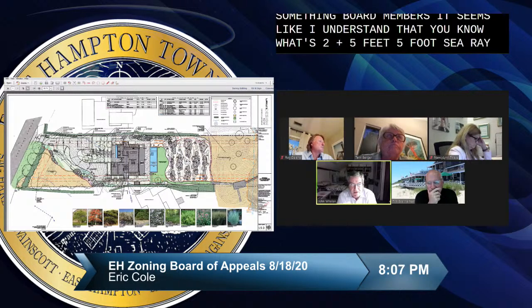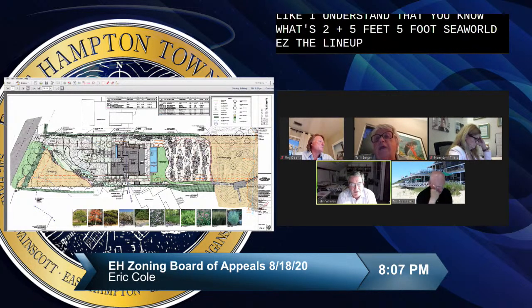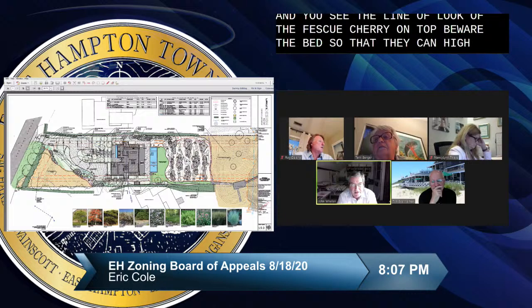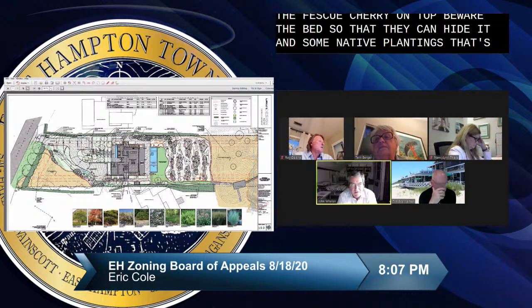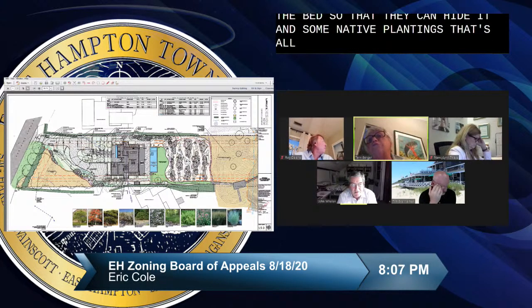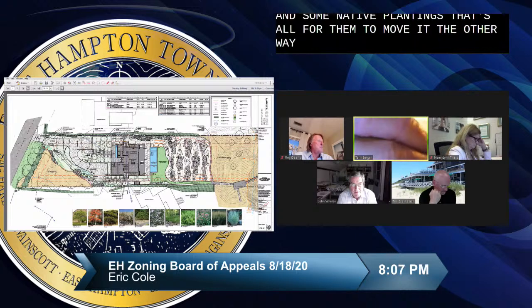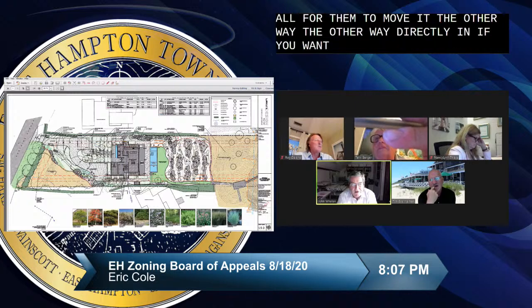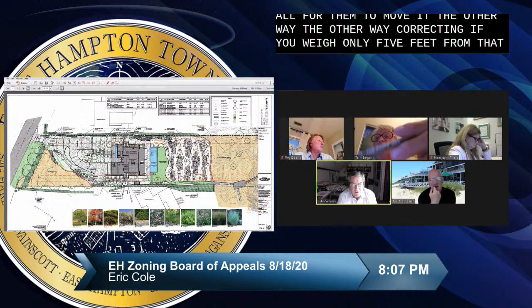See where you see the line of the fescue, Terry? I'm talking about that. Yeah, I see that. Right. I'm saying moving the pool fence 5 feet seaward of that so that they can hide it in some native planting. That's all. Oh, well, no, I was looking for them to move it the other way too. Well, they would be moving it the other way. The variance, I think they would be moving it the other way. Correct, Ian? If you were only 5 feet from that.